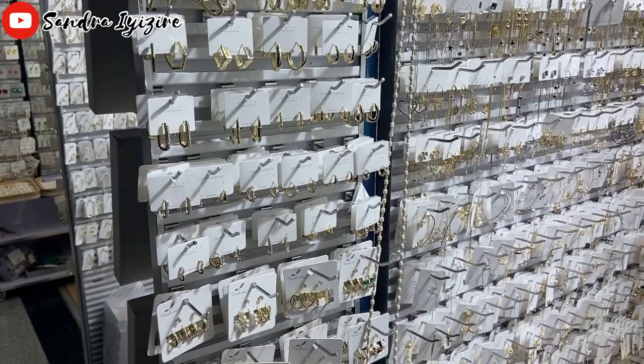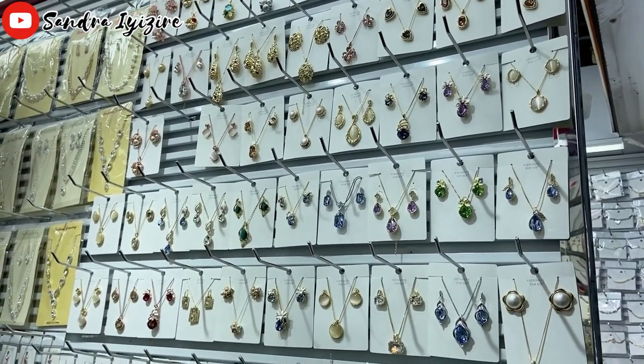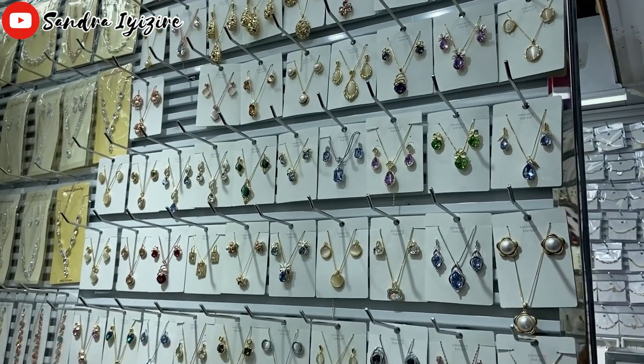Everything you're seeing on this image was really cheap. The price was ranging from 2 renminbi to 15 renminbi. Can you imagine? Come and do business.